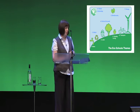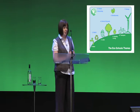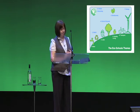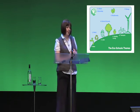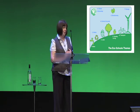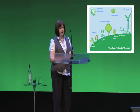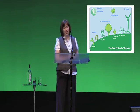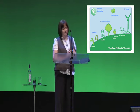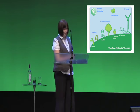And the work that schools do on Eco-Schools and other schemes doesn't just look at environmental work, it also encompasses other government initiatives such as Every Child Matters and learning outside the classroom. And whilst the new Ofsted curriculum no longer explicitly mentions sustainability, I was at a conference a couple of weeks ago and the lead inspector for sustainability was giving a speech, and he made it very clear that inspectors are still looking at how sustainability helps schools to improve their behaviour and their results. So it's still relevant, even though it's not actually mentioned in the framework anymore.